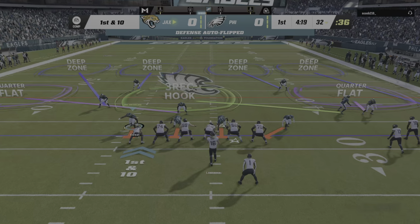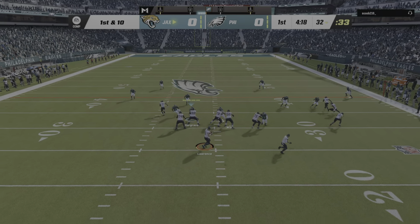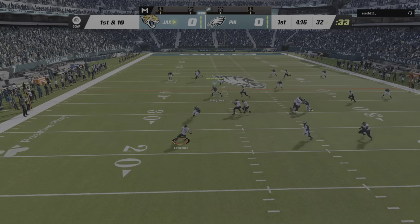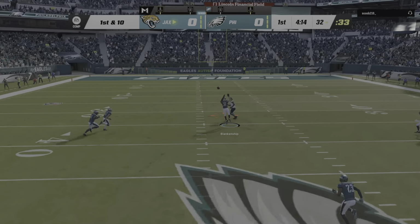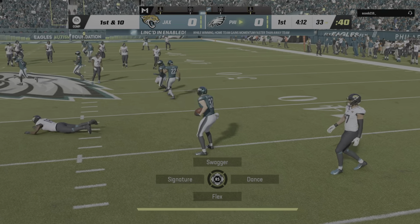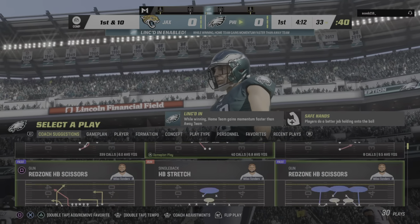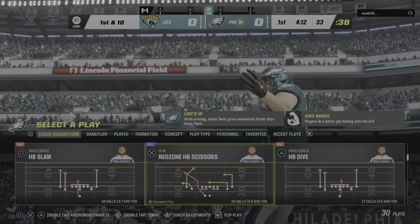Lawrence bringing the Jaguars up, 1st and 10, at about the 32. Lawrence. Oh, he's going to take a shot right away. Into heavy traffic, and it's intercepted. Picked off by Reed Blankenship. And the Eagles are going to take possession here at their own 33.